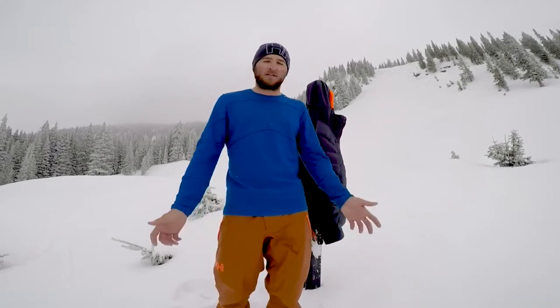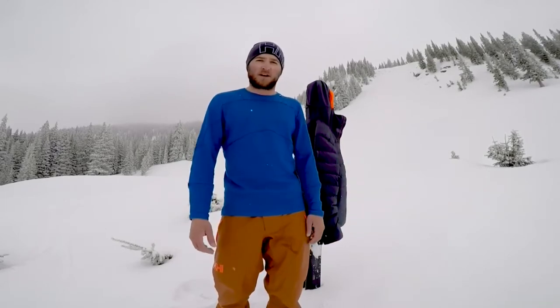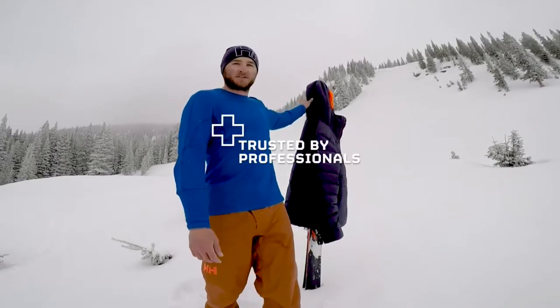The Helly Hansen Lifa Merino Crew base layer. Check it out. Let's go skiing now.